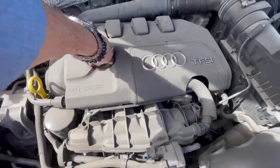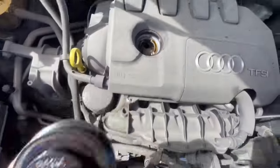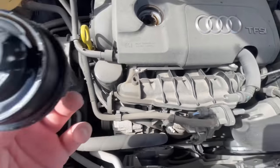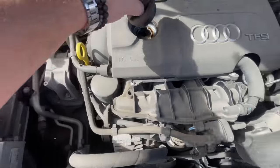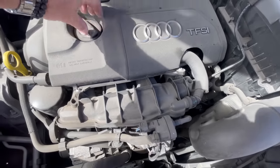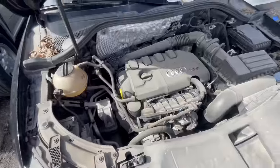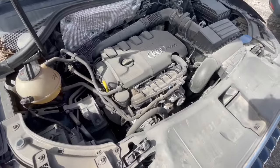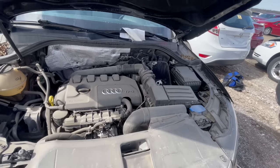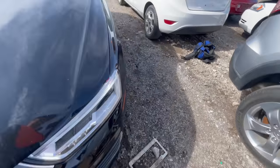There we go. See any foaming or anything funky? There's a little piece of grass or something right there. I'll get rid of that. That looks fine. I don't know. Oh. Ooh, this is something to think about. You'd have to get wheels and tires and a battery. As far as damage, no.